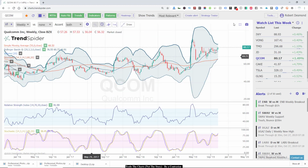Qualcomm, another one on our watch stock list. We were overbought on a weekly basis. We pulled back, double bottom setup, a W formation. It appears as though we are getting ready for a continuation breakout here.